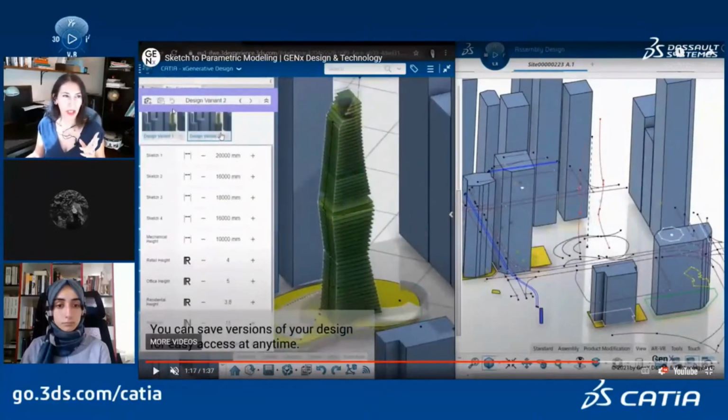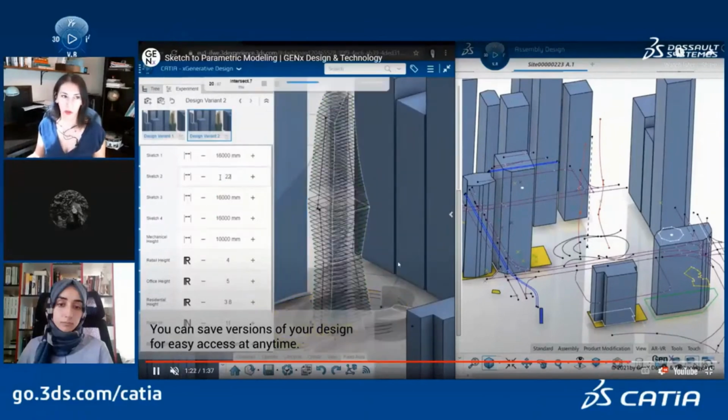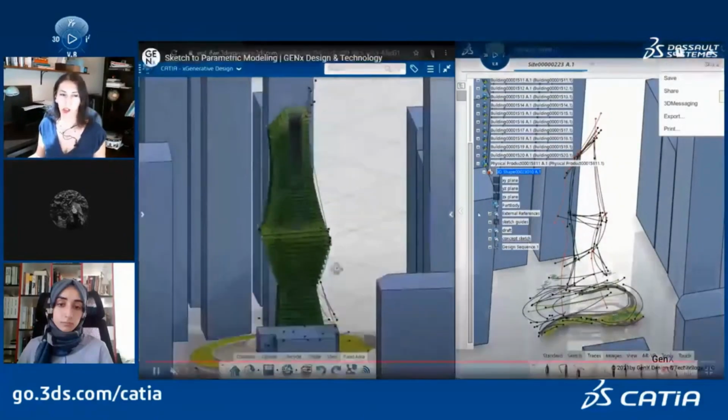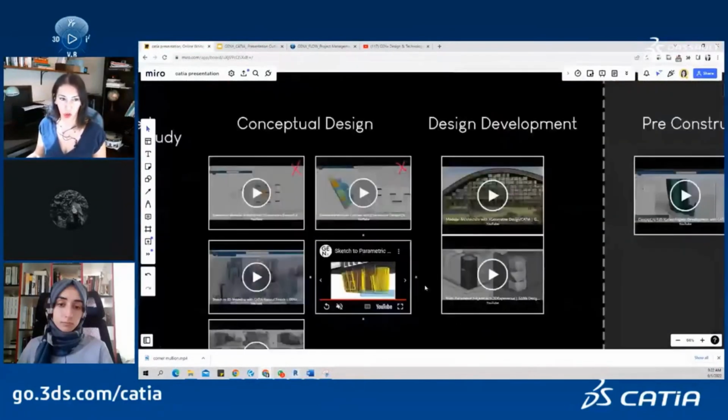Another thing I want to highlight here is that in generative design, you're able to create multiple versions of one design. So you could change, using the same parameters but different values. You're able to test and compare next to each other how your design benefits or how it looks different if you were to change some of those parameters. And the coolest thing is when you go back to your original Natural Sketch diagram or drawings that we did, and we start manipulating that, that will reflect back in our parametric design. And this pretty much doesn't exist in any other application the way it is here. I'm sure most architects appreciate that as a workflow.